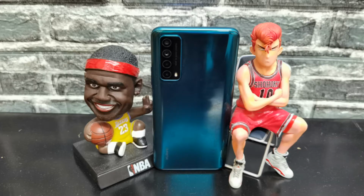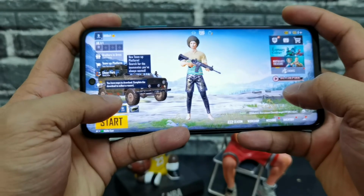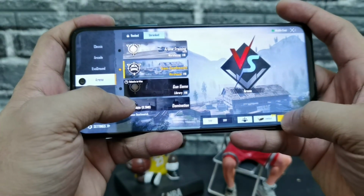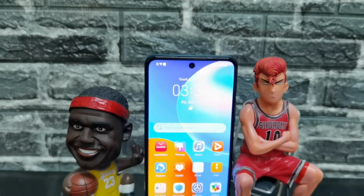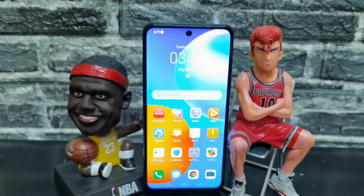To top it all, the Y7A comes with an enormous 5000 mAh battery that can last you one day on a single charge. And to ensure you are always on time, the Y7A supports 22 watts supercharge that can charge your battery from 0 to 46% in just 30 minutes only.